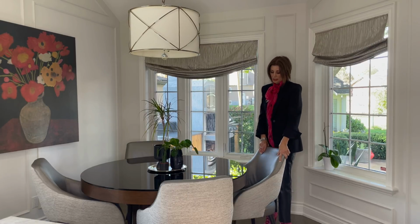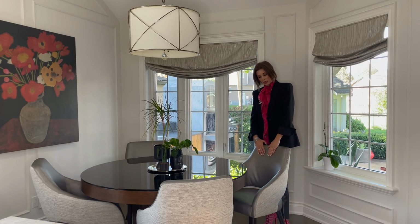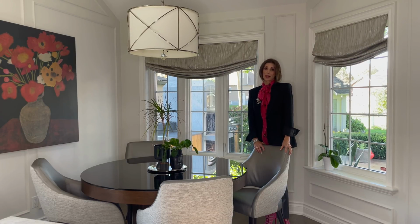And then one of the tricks I love to do in a kitchen is to use vinyl fabric on the inside. Whether it's kids or adults, spills happen. This ensures that we're not going to cry over spilled milk.